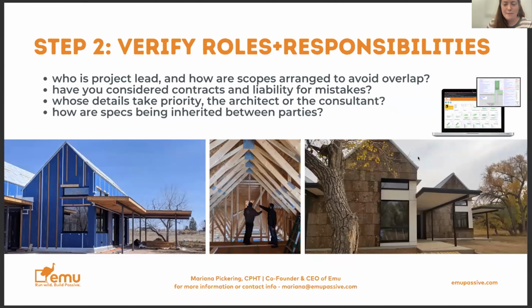Now, obviously, as we get to bigger projects and larger companies and other homeowners that are your clients and things like that, the complexities grow with that. So really having a good outline on who is covering what scope is going to be very helpful.